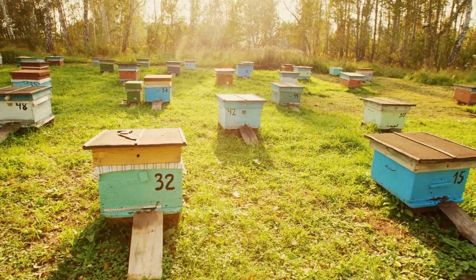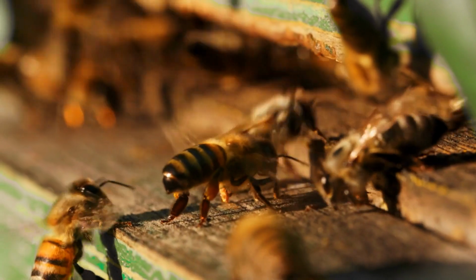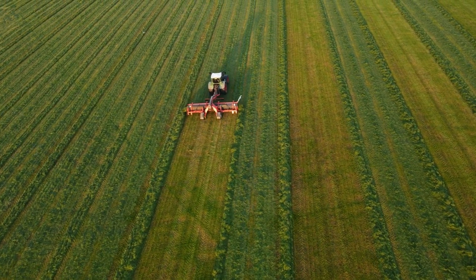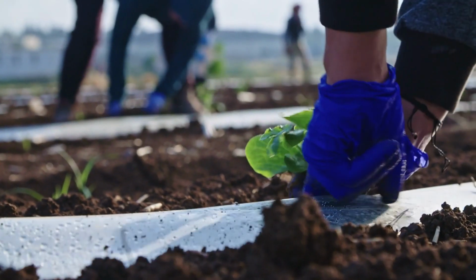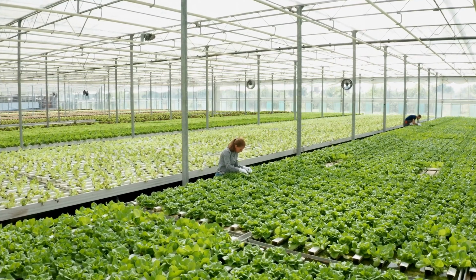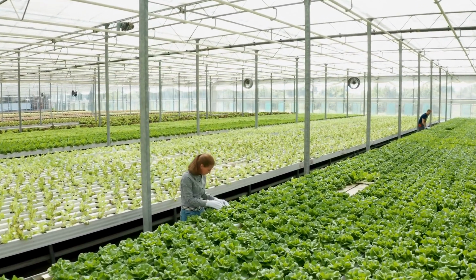One thing is certain: whether through advanced technology or a renewed focus on bee conservation, the future of global agriculture hinges on our ability to strike a balance between the need for efficient crop pollination and the preservation of the essential, intricate ecosystems that sustain us all.